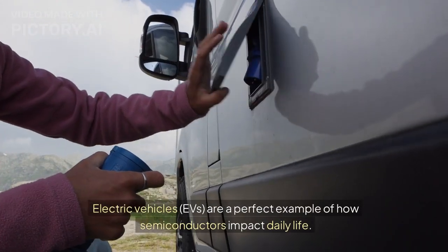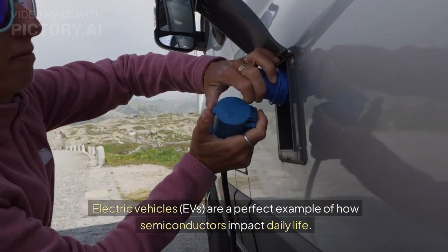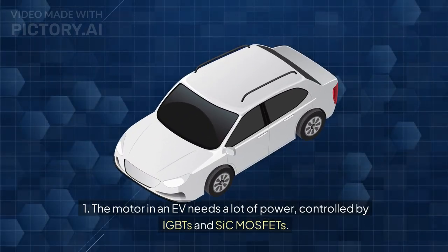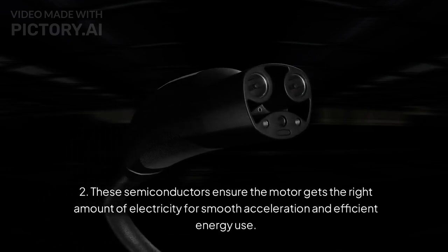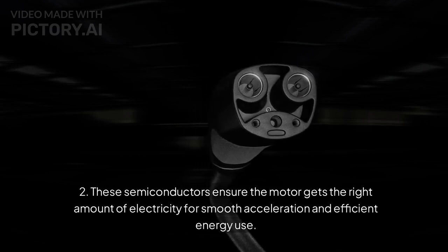2.3 Electric vehicles, EVs. Electric vehicles are a perfect example of how semiconductors impact daily life. Powering the motor. 1. The motor in an EV needs a lot of power, controlled by IGBTs and SiC MOSFETs. 2. These semiconductors ensure the motor gets the right amount of electricity for smooth acceleration and efficient energy use.